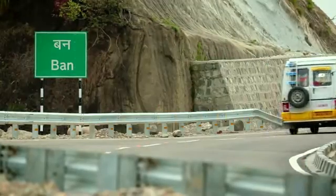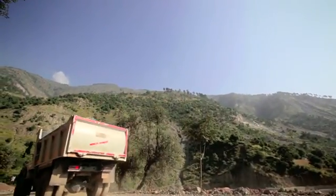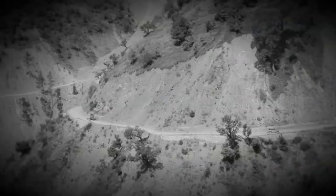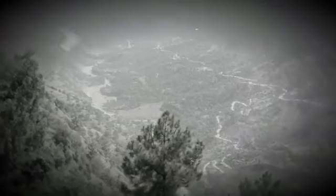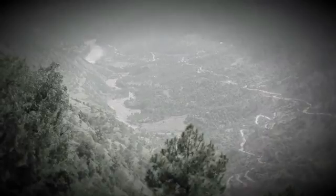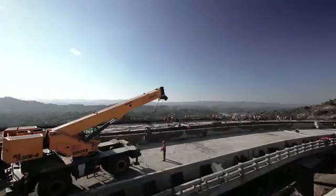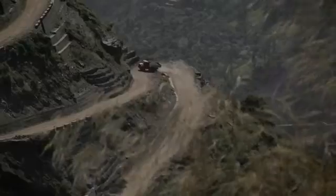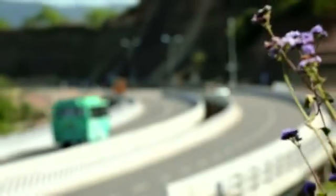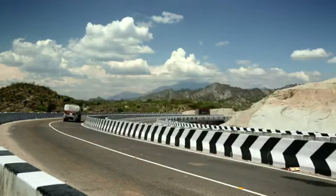However, at the Bun area, the engineers faced the possibility of a major setback. A hill with a steep gradient stood in the way. On one side, the mountain face, and on the other, a valley with a river. The conventional approach would have been to build a road with multiple hairpin turns, but the design demanded that the minimum vehicle speed be not less than 60 kilometers per hour.